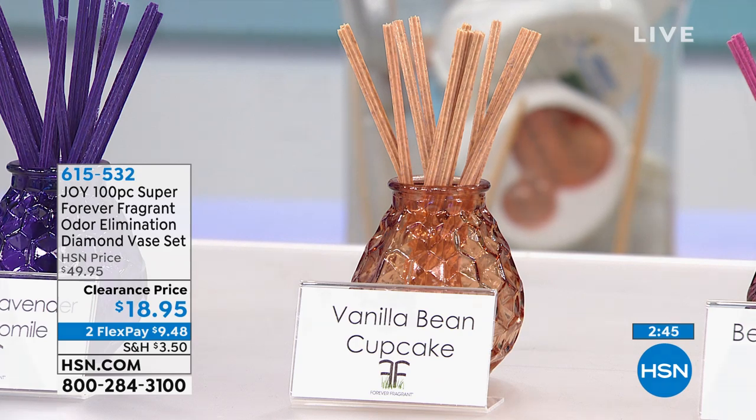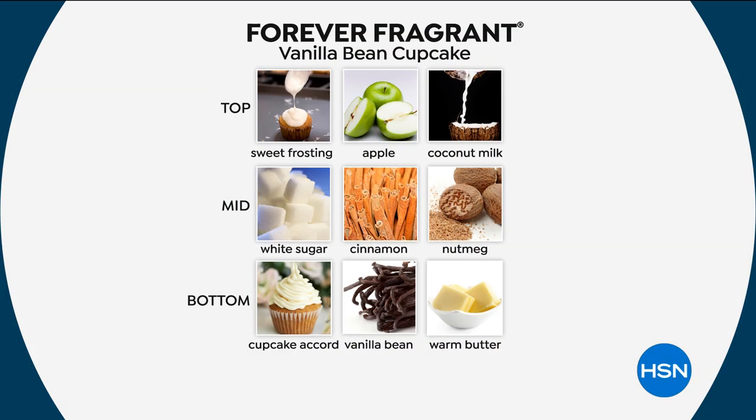And most fragrances have top notes, mid notes, and bottom notes. And you're seeing it right there on the screen, the vanilla bean cupcake. So the top note has that sweet frosting and the apple and the coconut milk. And then you smell it again and you go, oh, I can smell the cinnamon and the nutmeg. And then you smell it again and you say, oh my gosh, I can smell the vanilla bean and I can smell the warm butter.